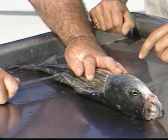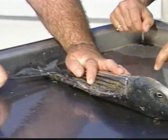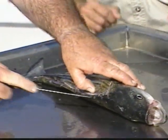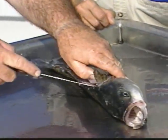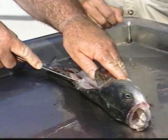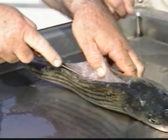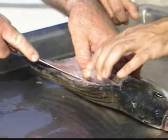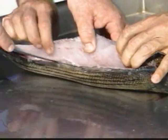Again, John, I know we talked a little bit earlier about that. You have to have a very sharp knife. Very sharp knife. Now you can reach in here and follow the edge of the backbone. Kind of hold the fillet back. And you can see in here the backbone. Just run right along that. Let's see if we can show Mike. Okay. So right along the edge there.